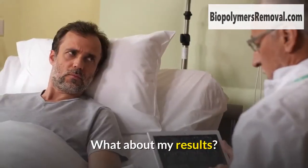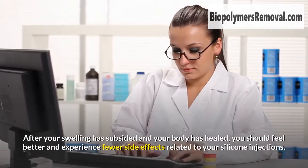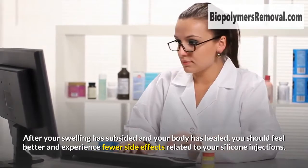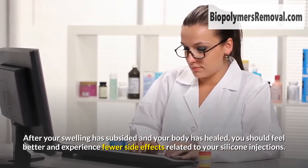What about my results? After your swelling has subsided and your body has healed, you should feel better and experience fewer side effects related to your silicone injections.